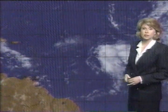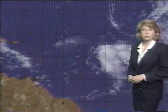We had one tropical wave that passed over Puerto Rico yesterday, bringing some rain, now just a few gusty winds and the possibility of some thunderstorms there later on today. That wave is interacting with an area of low pressure in the upper levels of the atmosphere and now bringing some squally weather, some thunderstorms to Hispaniola and also the Dominican Republic.